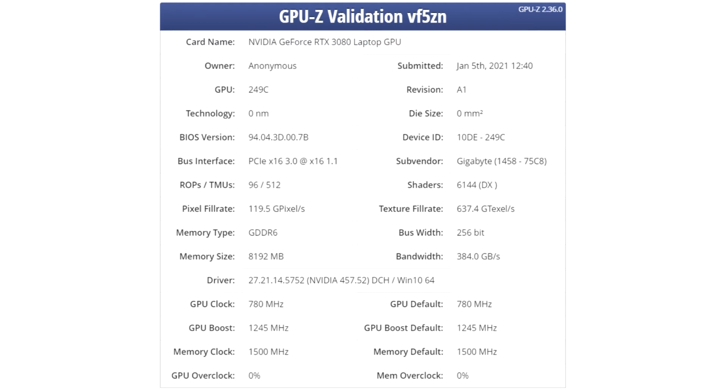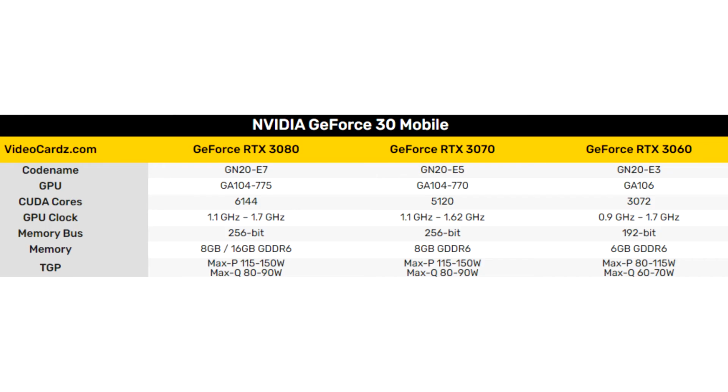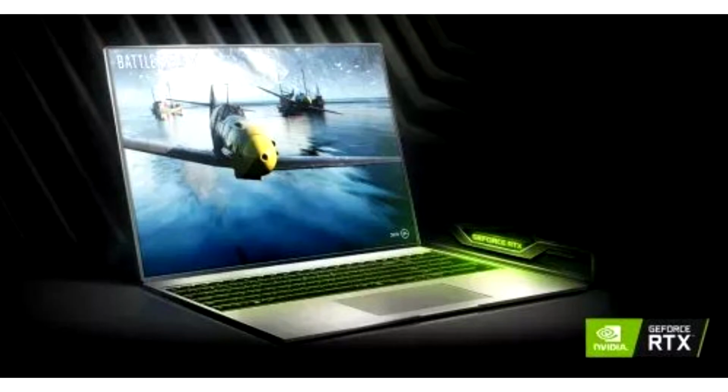The GeForce RTX 3080 Mobile is the flagship card that will feature a full-featured GA104 GPU with 6144 CUDA cores. This is much fewer cores than the RTX 3080 desktop model, which has 8704 cores, but still more than the desktop GeForce RTX 3070 based on the same GA104, but with 5888 CUDA cores. Therefore, it is safe to assume that video cards with the same name, but intended for desktop and mobile computers, will not provide the same performance.